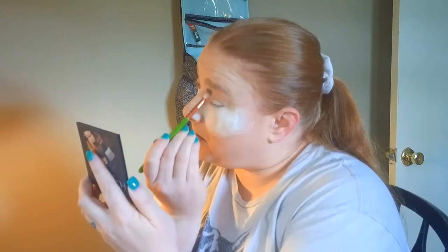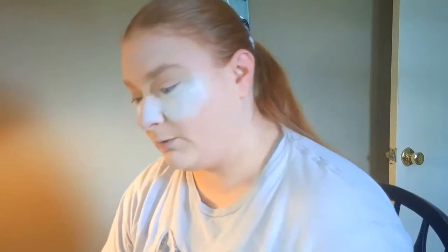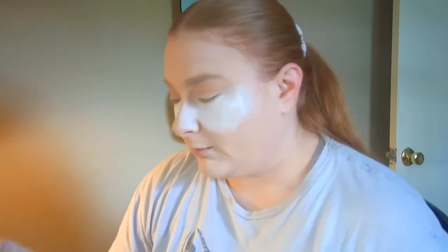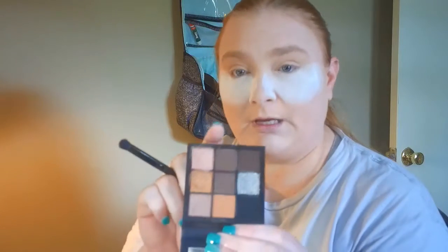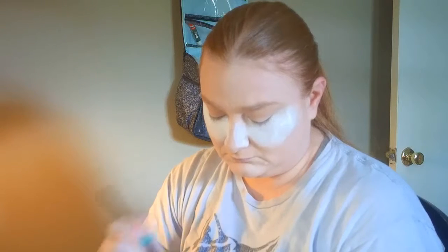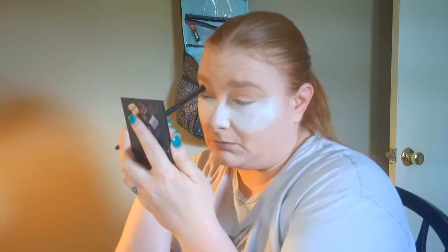Okay. Alright, so that is down. I don't know why I just closed that. So I'm going to go in with this e.l.f. contour brush. I'm going to go into this medium shade down here at the bottom. I'm going to take that right into the crease.